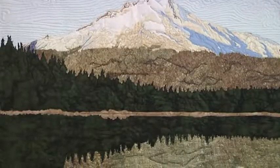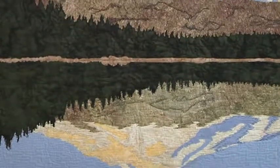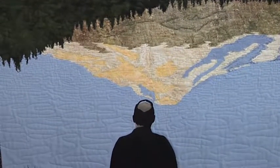Well, one of my first was a quilt of my husband at Mount Hood and Trillium Lake, and it's a reflection. It's called Reflections, and it was done for a guild challenge, and the quilt took first place, and they take the top 8 quilts and it goes to the AQS show.